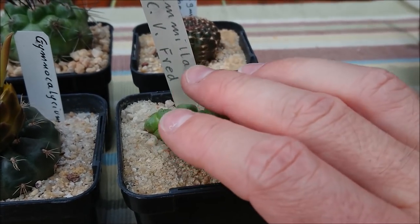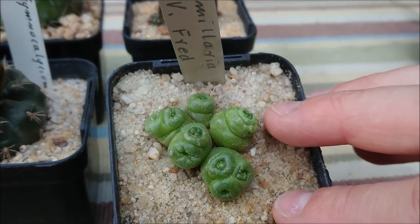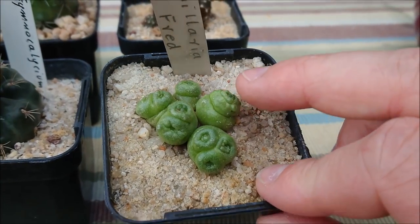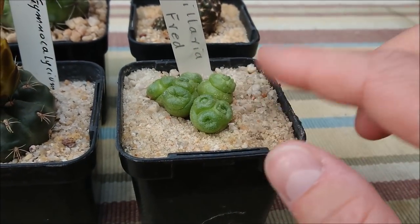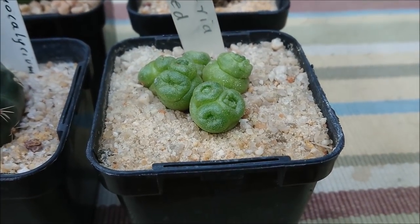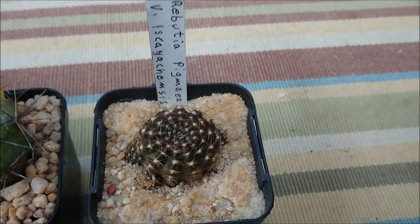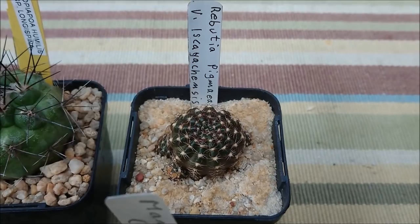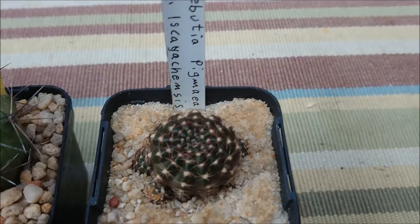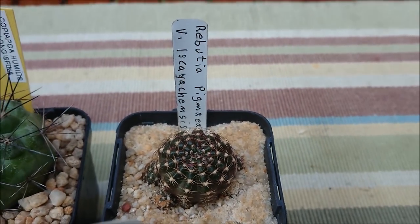Moving across, something that I'm pretty excited about, this is a Mammillaria bocasana cv. Fred. So wildly popular and quite well known as well. Fred grows like this. He is a mutant or a mutated bocasana. So no spines, no fluff, although some pups can still produce in the traditional form. These go for a lot of money in my country, in Australia, but I picked this guy up incredibly cheap. And then I've got across here another Rebutia pygmaea, which is, I'll try and say it, Ischiachensis, although it looks very much like a Lobivia to me, so I'm not really sure.